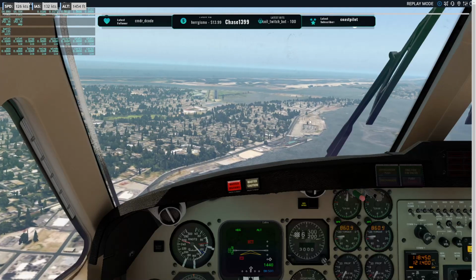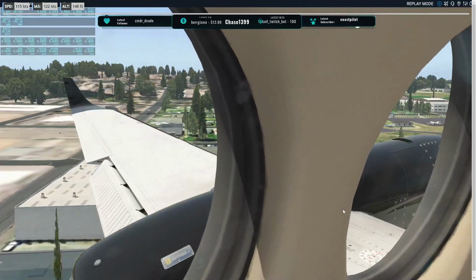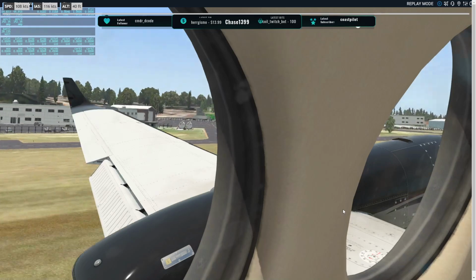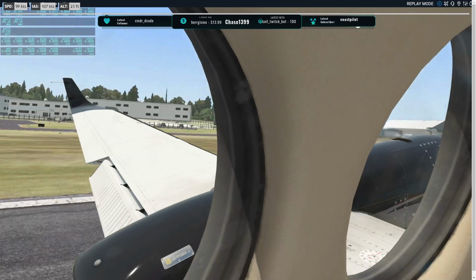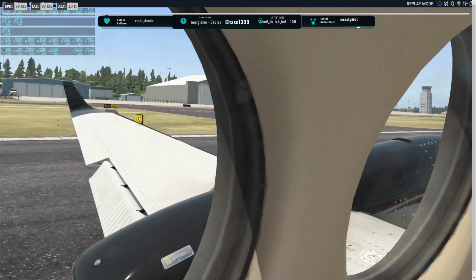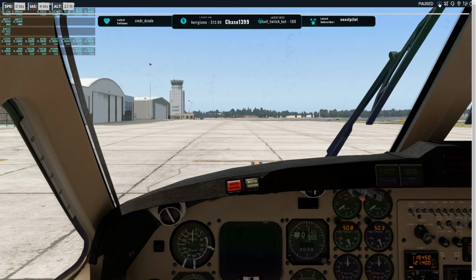1,000 feet to minimums. V1. 100 feet to minimums. 500 feet to minimums. 100 feet. Let's clear that tree. 50 feet. Props full. Knots.